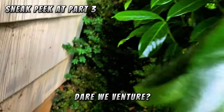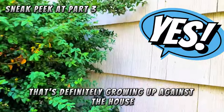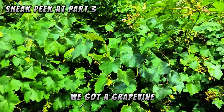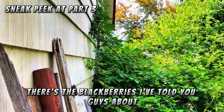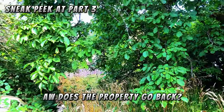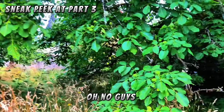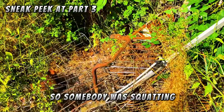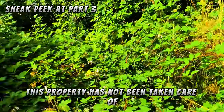Dare we venture. It's definitely growing up against the house, so we're gonna have to attack that. We got a grapevine. I think that's an apple tree. There's the blackberries I told you guys about. Oh, does the property go back? Oh no, guys. Oh, no way, guys. So somebody was squatting. This property has not been taken care of.